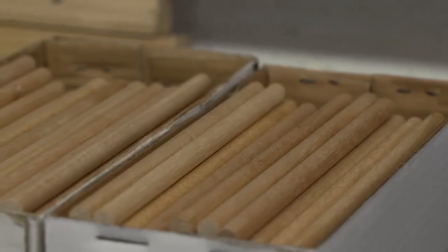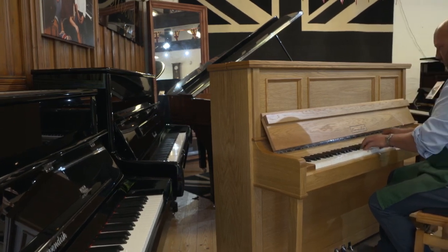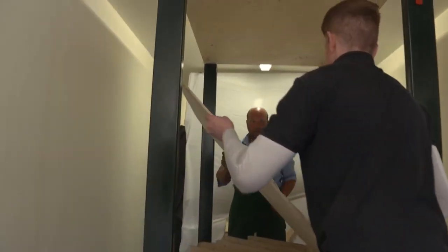Alchemy is a great word, I think. You know, it's just wood and it's just leather and felt and metal, and if you put them together in a particular way, you've got something that sings and makes music, which I find quite extraordinary, really. Today, the team are working on an upright Cavendish model, and one of the most important parts is the soundboard.